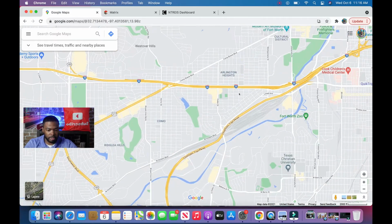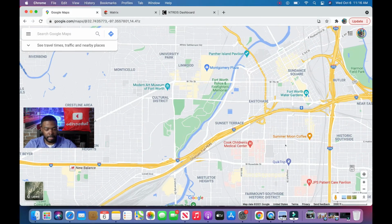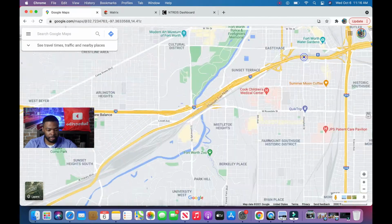And so Arlington Heights is another nice area, right off of I-30, right off of Camp Bowie. All the major streets you need in Fort Worth are going to be off of these areas. And let's see what else I can take y'all to. This is so exciting. I'm glad I can help people out when moving to the DFW Metroplex. What are some other areas? I guess I'll take y'all to West 7th.